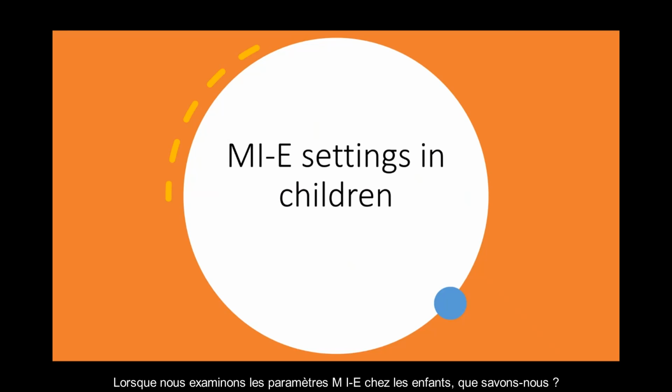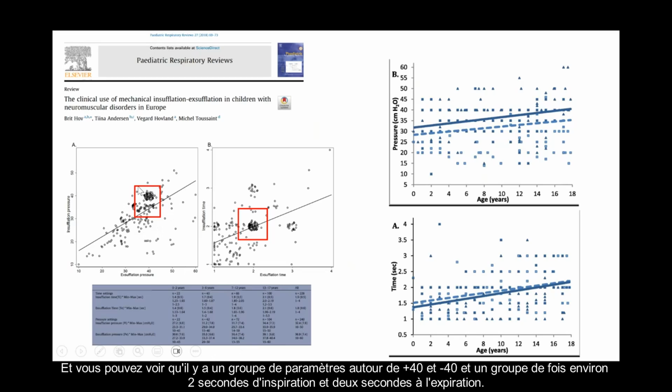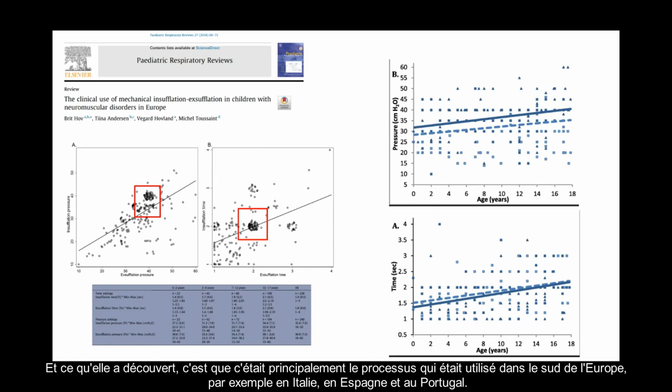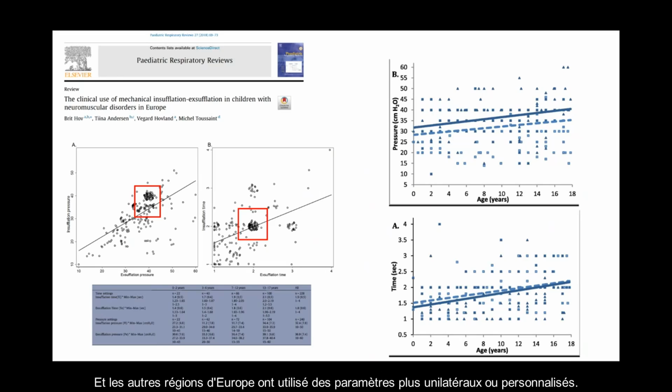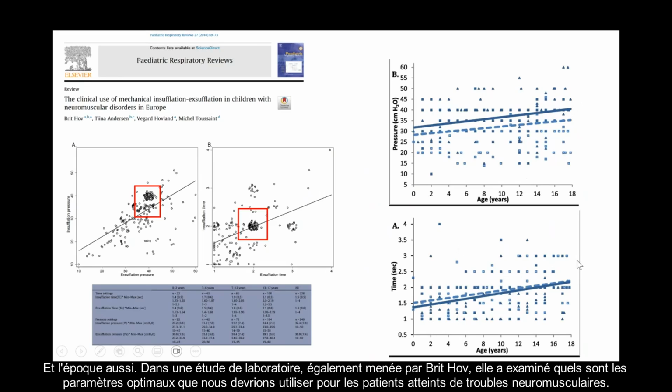When we look at mechanical insufflation-exsufflation settings in children, what do we know? This is a study by Britt Hove who surveyed European centres for what pressures and times they use. And you can see that there is a cluster of settings around +40 and -40, and a cluster of times around 2 seconds insufflation and 2 seconds exsufflation. And what she found was that this was predominantly the process that was used in Southern Europe, for example, Italy, Spain and Portugal, and the other areas of Europe used more unilateral or personalised settings. She also showed that the pressure increases that we prescribe for our patients as they get older, and so do the times.